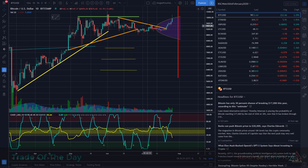A couple of weeks ago, we made the point of stopping to watch Bitcoin versus US dollar for the breakout because we've been waiting and waiting and waiting. And so we said, hey, let's just watch some other assets and look for trades while this thing eventually breaks out. And finally it did.